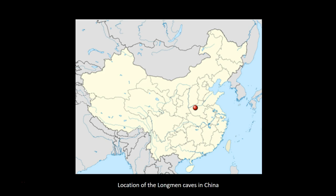So most of the carvings at the Longmen site date between the end of the 5th century and the middle of the 8th century. The periods of the Northern Wei, 486 through 534 CE, through the early Tang dynasties, 618 through 907 CE. The Northern Wei was the most enduring and powerful of the northern Chinese dynasties that ruled before the reunification of China under the Sui and Tang dynasties.